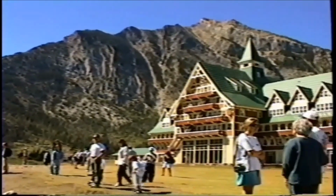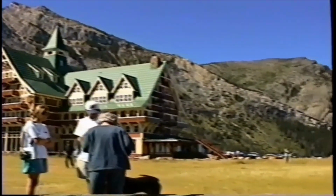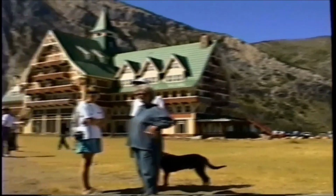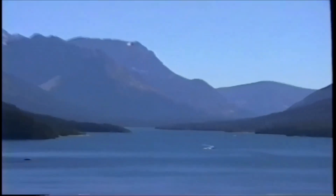But behind us is the Prince of Wales Hotel. It's a popular lodging destination for people going to Waterton Lakes. Really quite beautiful.